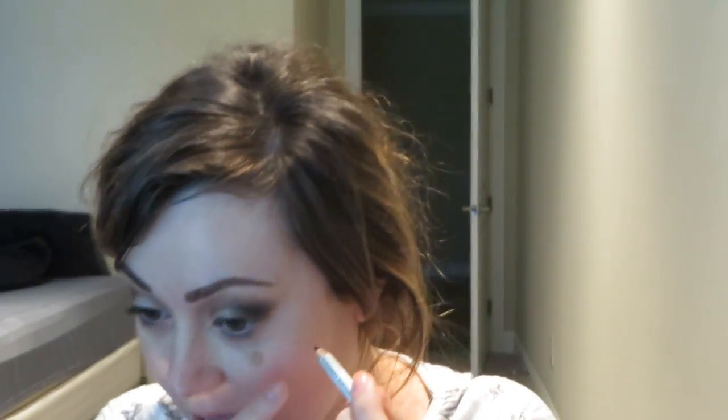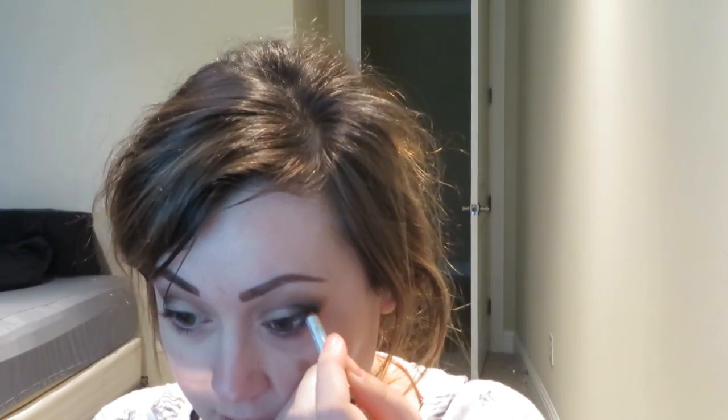Eyeliner, we're going to be taking Obsessive Compulsive Cosmetics color pencil, not the eyeliner, specifically a multi-purpose eye, lip, cheek, face, body paint pencil, and we're just going to place this on the waterline and the tight line.